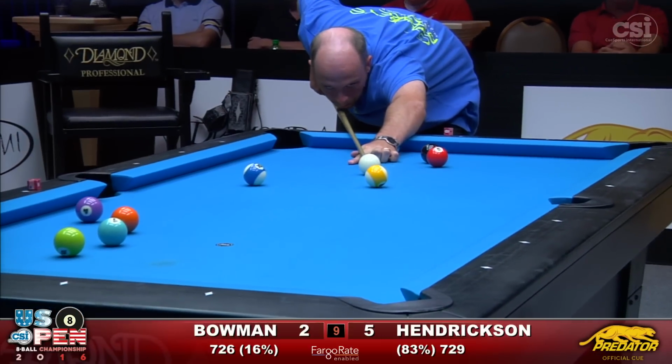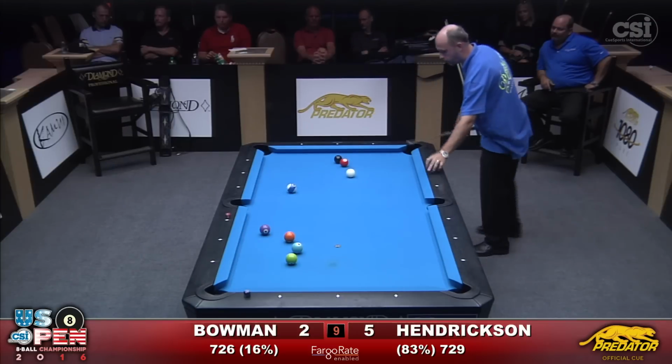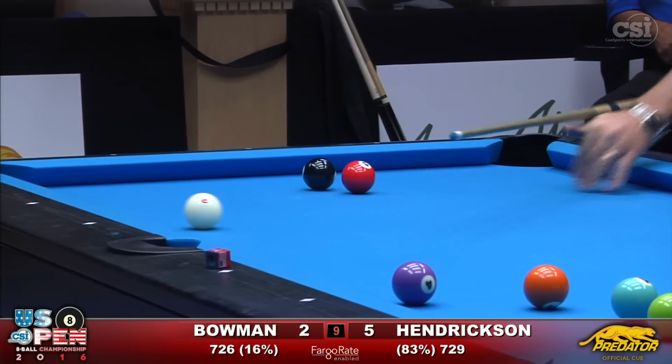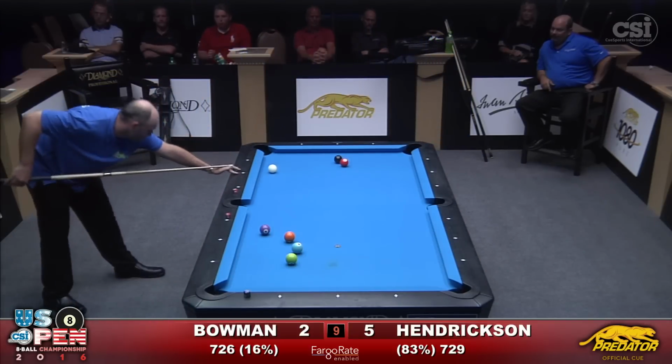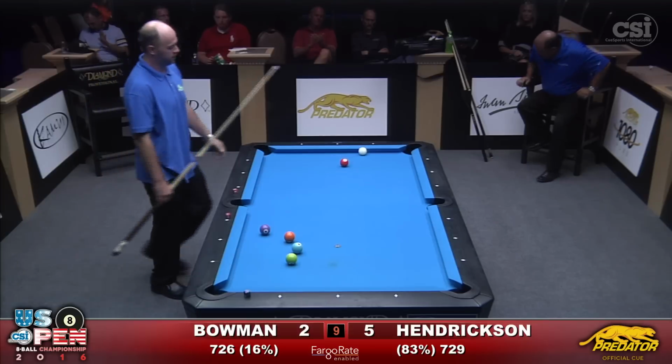Is he going to follow? Remember, this is the pocket that he hit that one in the center of the pocket. And he's come over. He'll just come up a little bit, and bingo. Here we are. A minute later, we're at 5-4, 5-3. Now there's pressure on Rory to make a ball on the break.